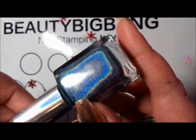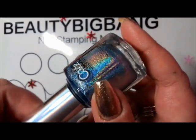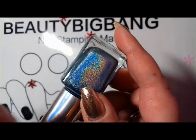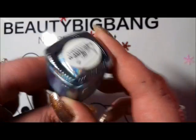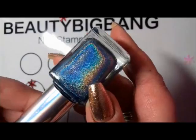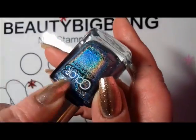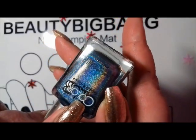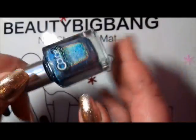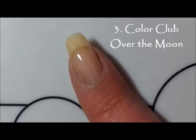Colour Club are famous for their fantastic halo hue holographics. If you don't know what a halo hue is, it's the rainbow ring that goes around the moon. This one is from the Spring 2013 collection, and it's called Over the Moon. It's an absolutely fantastic, super holographic sky blue. I managed to get this opaque in one coat. You might need two depending on your application, but for me, even with long nails, it was absolutely fine in one coat. This is Colour Club Over the Moon.